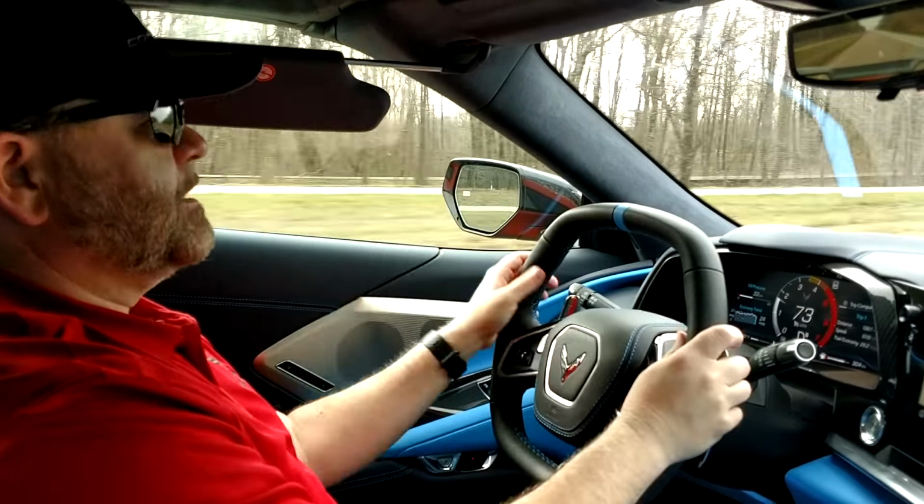If you've never done that, it's $1,000. Chevrolet subsidizes that significantly, so it's $1,000 for the two-day school. I highly recommend that you take advantage of that opportunity. I'm going to be out there pretty much as soon as I can, super looking forward to doing that in a mid-engine Corvette.